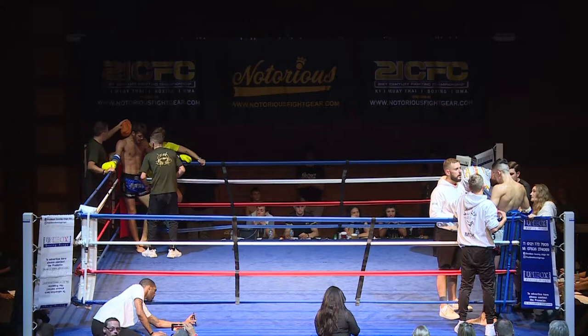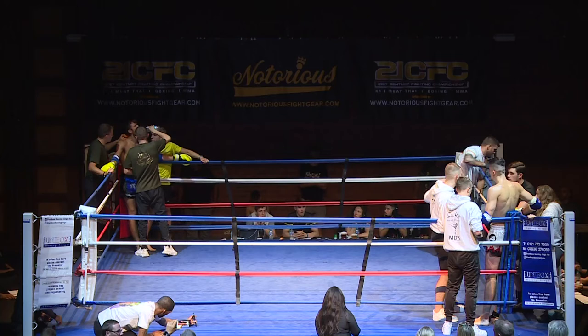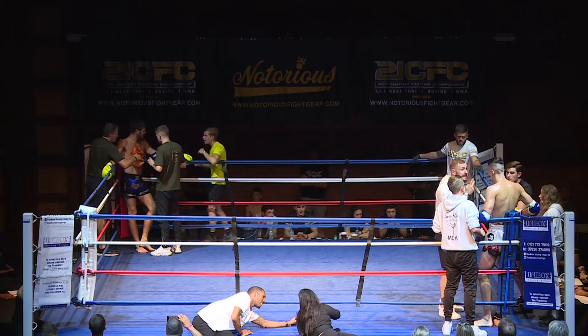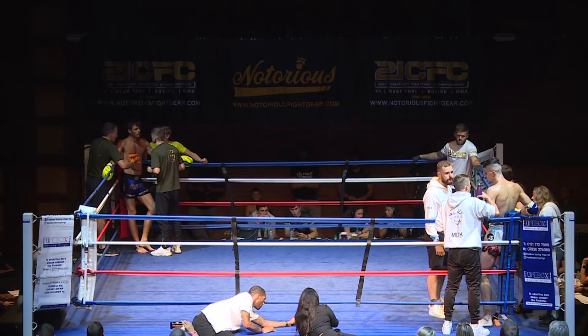Going into round number three now, this is an important round. Agreed. However, we did say at the start of last round, Max needs to start worrying about the low kicks. He has corrected it. He can't let any more of those come through, though, because they're going to start hurting after a while. These guys are 77 kilos, and he is throwing some power, the man from Jaidee. 100%. There is intent with these hits.